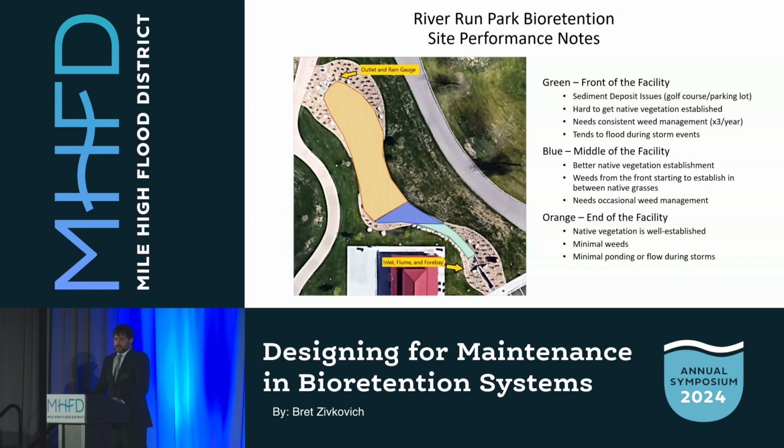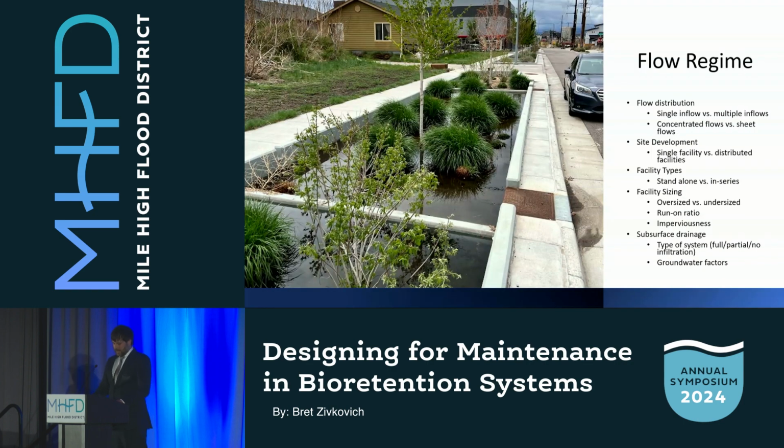So jumping right in, the first is the flow regime. Some of the things that we were finding culminate in all of these different aspects, and understanding the site is really what's key here. So how is flow being distributed? Are we talking single inflow points or multiple inflow points? Are we talking concentrated inflows or sheet flows? How are we developing the site? We've tried to incorporate some of these soft engineering practices a bit more, and rather than just installing one large detention facility, distributing that upstream. Some of these new concepts that have been incorporated into the criteria about when to use certain types of facilities all stemmed from some of this research, as well as the knowledge that others have shared as part of the stakeholder and collaboration process.